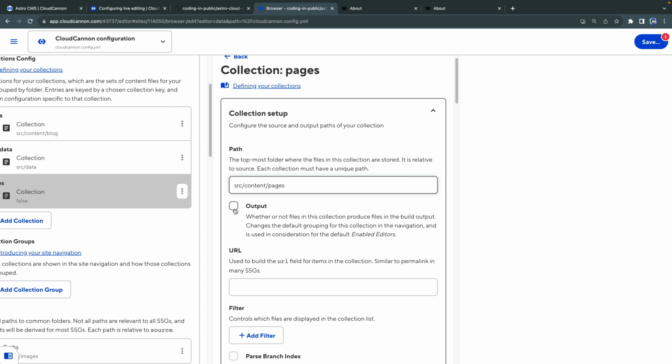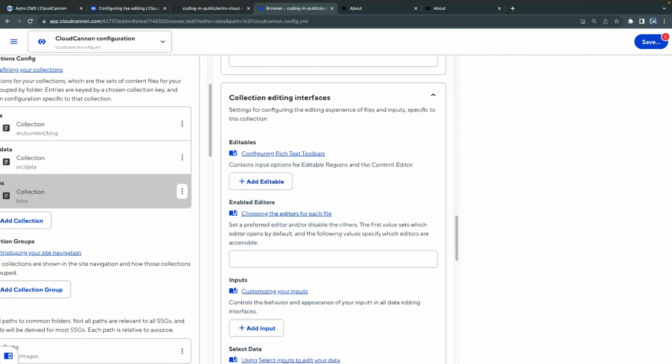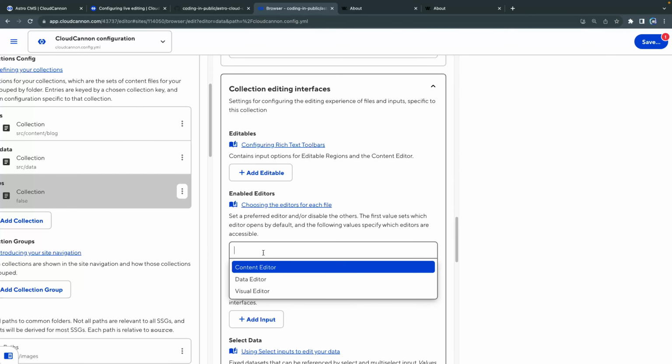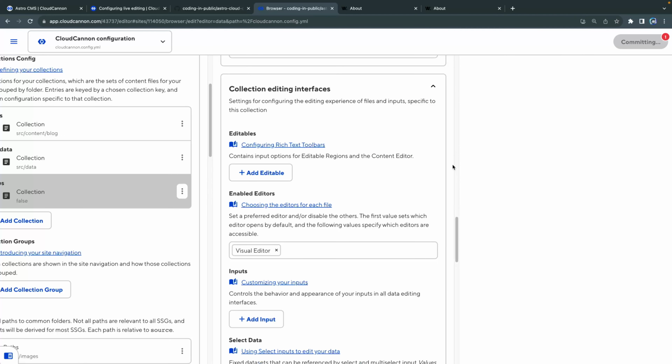Now, I do want these to be output when I make changes, so I need to make sure I check this. And then there are a bunch of other things I can do down this way. For instance, this URL. Now, for each of these, I want them to be based on the actual slug that I pass in. So here, I want this to be a dynamic value, and that would just be the slug of the actual post itself. Now, if I scroll down, there's one other thing I want to do, and that is I want to make sure that I can actually edit this using a visual editor. So you can choose the editors for each file. In this case, I want it to be a visual editor, so that by default, the visual editor is used whenever I'm looking at anything in my Pages directory. So I'm going to go ahead and save this right here, and click Save, and this should update for me.